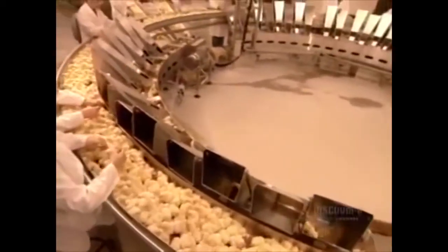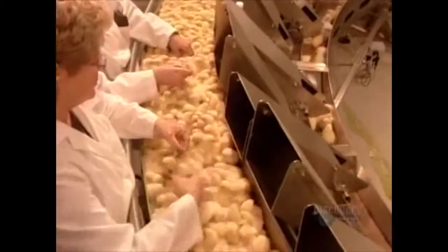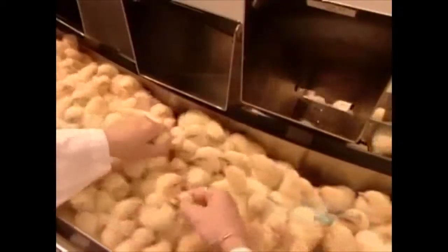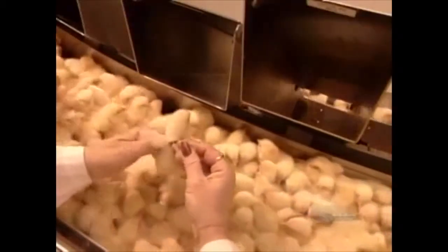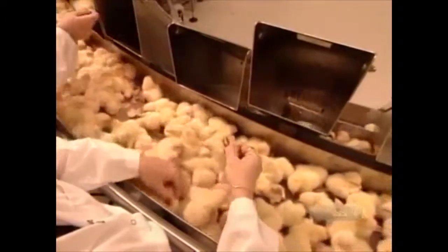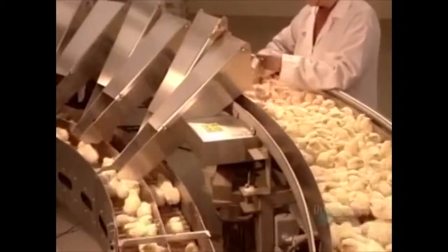So what do workers do? I check to see if the chick is female. They determine the sex by checking the feathers. If one row's shorter than the other, the chick's a female. If the rows are the same height, it's a male. Oh my God, they just tossed them down! Why are you just throwing them? Show some compassion.